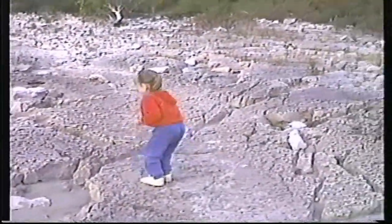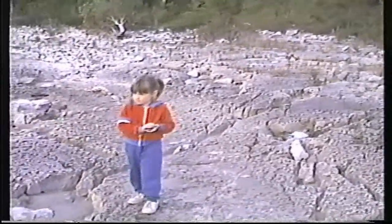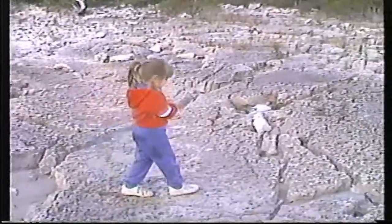Well, head back. Let's head back up the path. That pork roast is waiting for us. You hungry? Yeah. I'm famished. Let's go. Yeah.